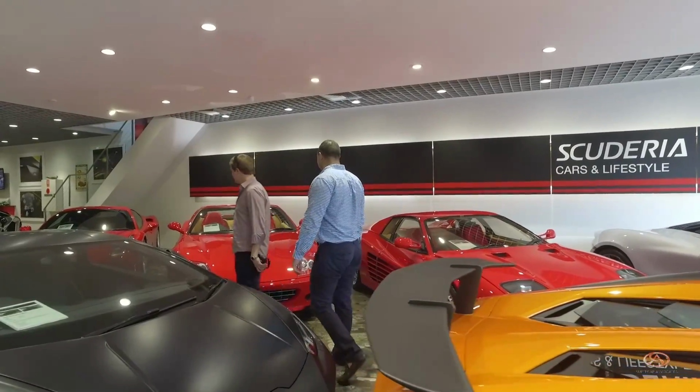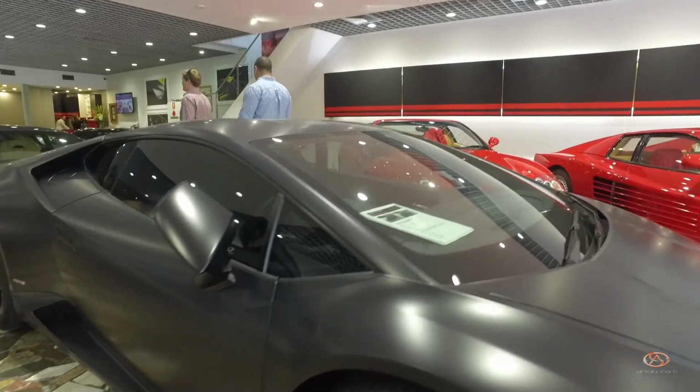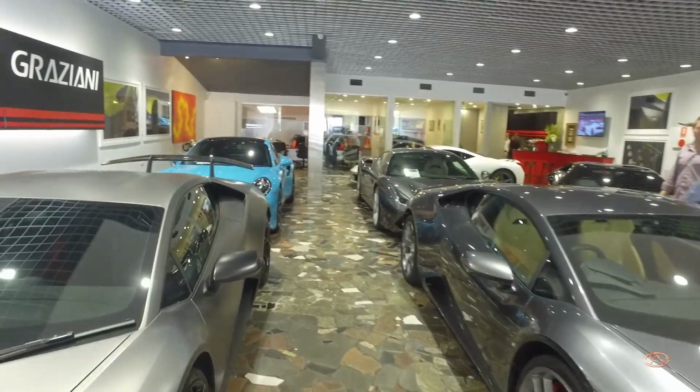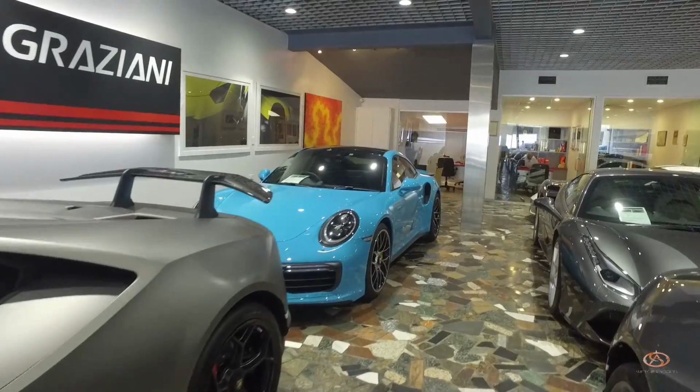Both cool cars. Huracans, Veneno S, 488s, a very bright Miami blue Turbo S. The lighting on that Speciale is still so cool. Yeah, it is. The white Speciale looks so aggressive. I'm going to have a look at the Performante.